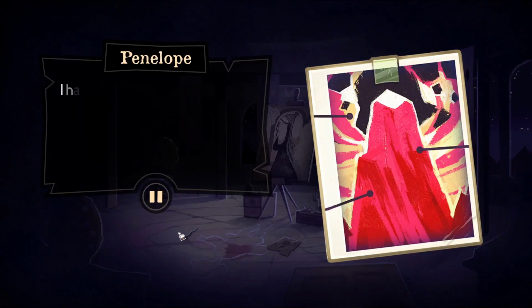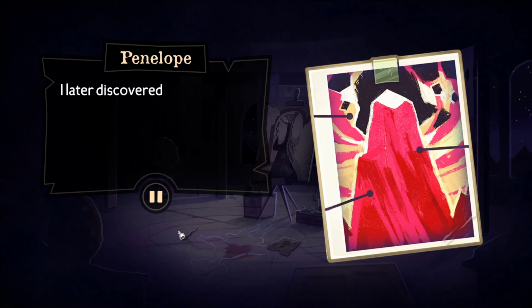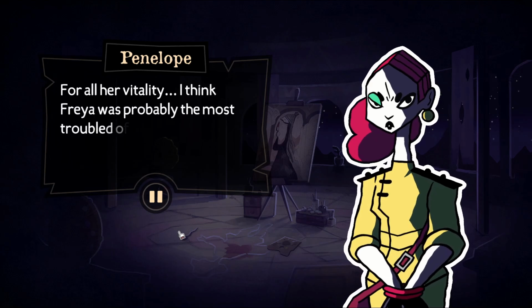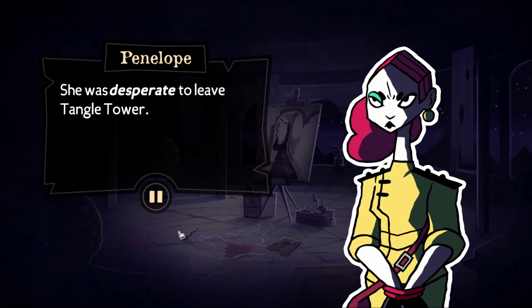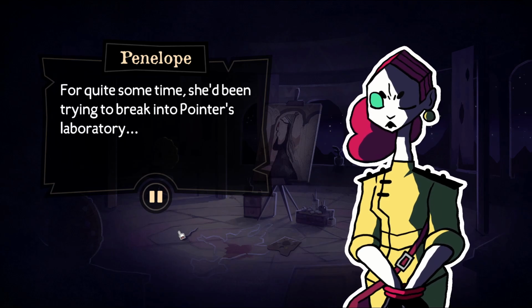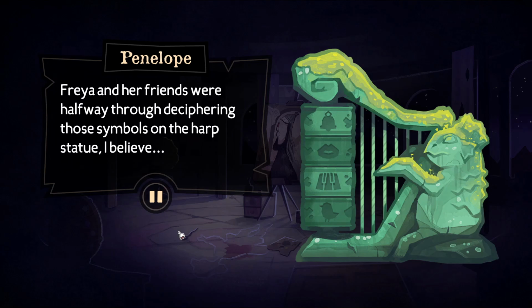That's right. I had assumed it was purely abstract. I just thought it had a good energy. I later discovered it was a figure of some kind, something from Freya's recurring nightmare. For all her vitality, I think Freya was probably the most troubled of all of us. She was desperate to leave Tangle Tower, but she couldn't just walk away. For quite some time, she'd been trying to break into Pointer's laboratory. Freya and her friends were halfway through deciphering those symbols on the harp statue, I believe.